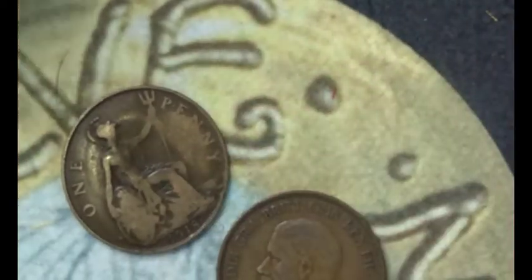This is George the Fifth. First one is 1918, and it's not a Heaton or King's Norton mint mark, unfortunately. I do have a couple of those, but it'd be nice to come across them in the wild when you bought them in a big bag of coins.